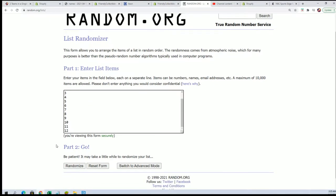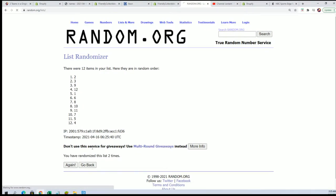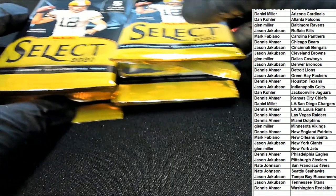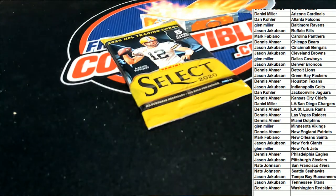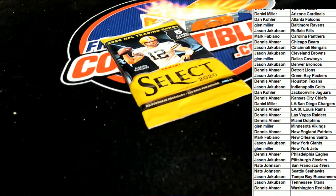Seven times. Lucky number 7. Pack number 3 is the pack we'll be opening up. Hope. Pack number 3 out of Select football. Hope.